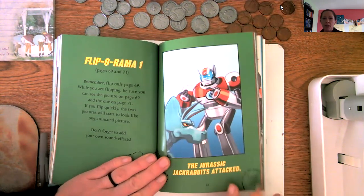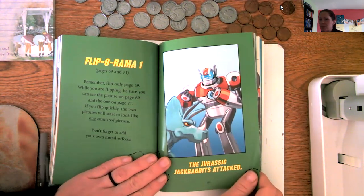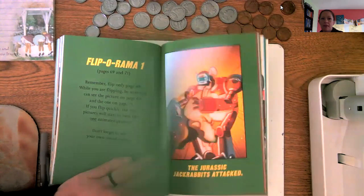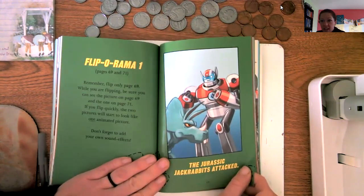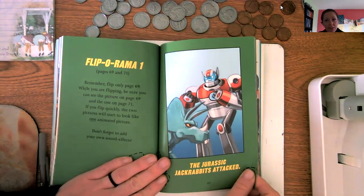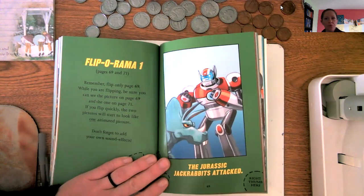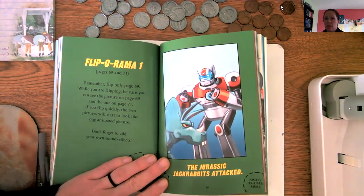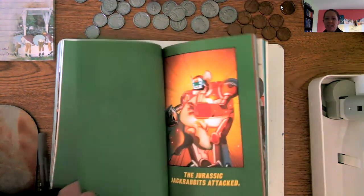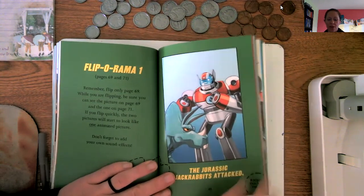So here, this must be Mighty Robot, and it looks like he might be ready to battle one of those Jurassic jackrabbits. Let's see what happens. Ooh, kapow, kapow. So the pictures come to life, right? That's called an animation, when the pictures come to life. If you've ever seen animated films, they look like pictures, but then they start to move, and sound and words are added to the pictures and then we watch the movie. That's called animation. So this has a lot of pages with animations, called flip-o-ramas, that you get to play with and do your own sound effects.